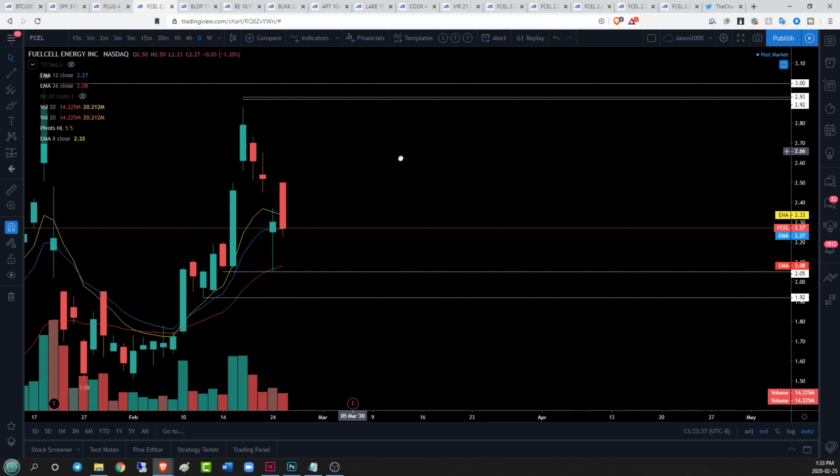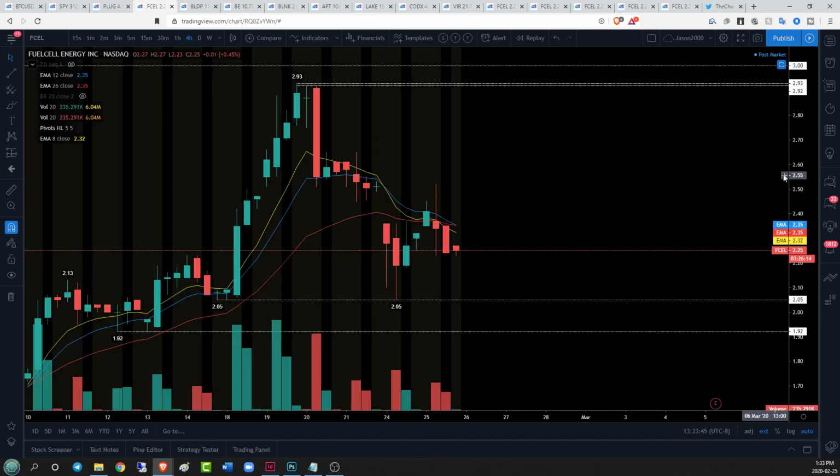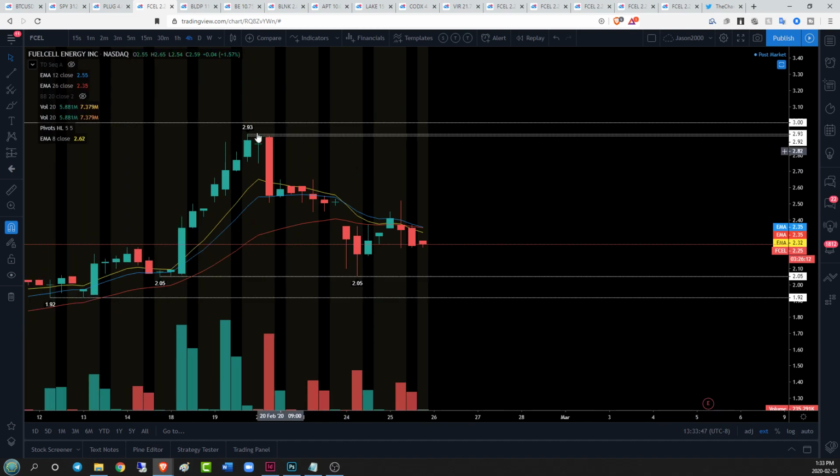Here's another example of that intent. Bounce off of our EMA 12, a high open, and we closed right against our EMA 12. So that is good for the bulls. It's still going to be the same story on the 4-hour time frame, lower highs and lower lows, still in a 4-hour downtrend. We have 205 support.